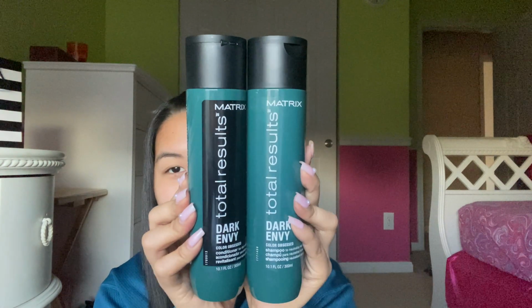I'm sorry about the glare. Like I said, these are 10.1 fluid ounces. Pretty big bottles, but that works for me, because my hair is very long and I have very thick hair. My hair weighs probably 10 pounds.